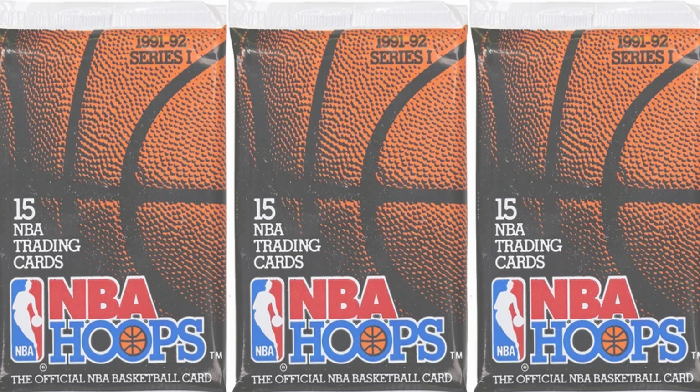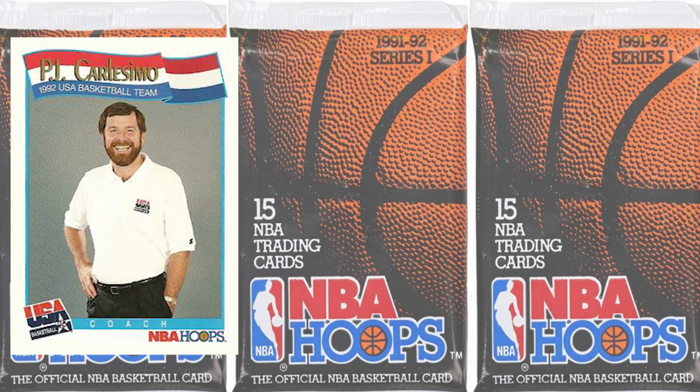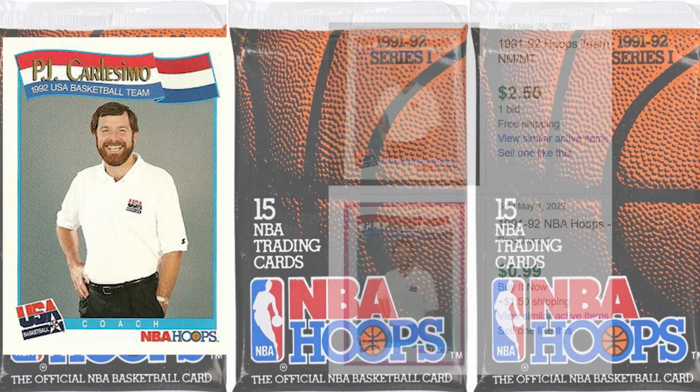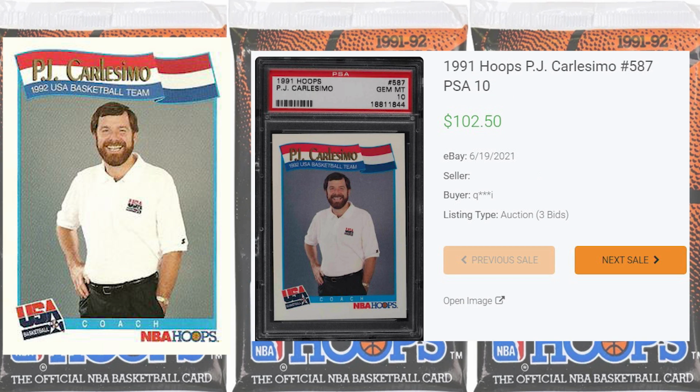We get our first Team USA coach card at number 12 with card number 587. Most of the raw sales on eBay I was finding range between $1 and $3. The last PSA 9 of this card sold for $26 back in May of last year, and prior to the record PSA 10 sale, the last PSA 10 sold for only $8.99 as a buy it now back in June of 2020. And the record sale of this card comes back in June of 2021, selling for $102.50. Graded only 54 times by PSA, this card is a pop of 30 in a PSA 10 and 17 in a PSA 9.